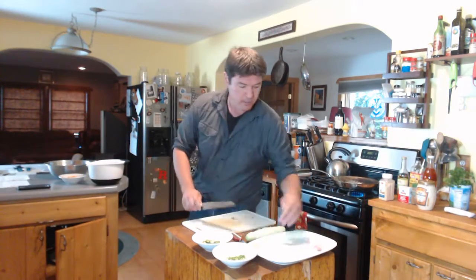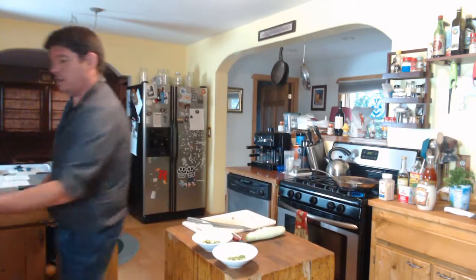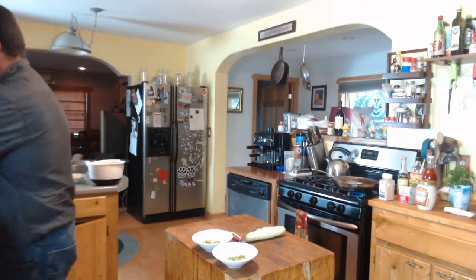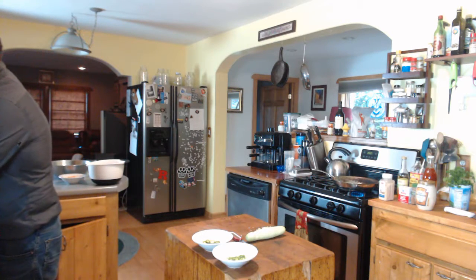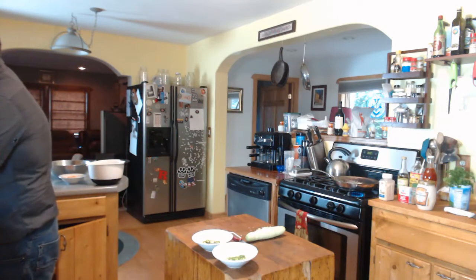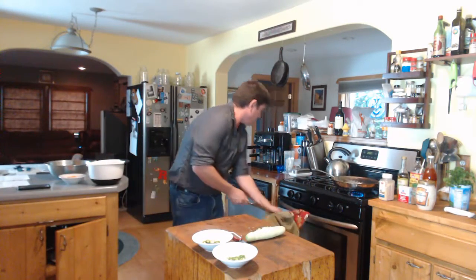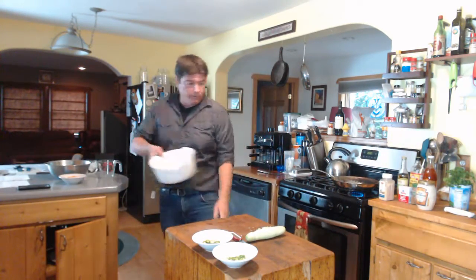So here we go. Pork is cut up. We're gonna get this out of the way. Remember, with raw pork, you gotta be very careful. We're gonna give our knife a good rinse. I'm gonna wash that off real good. Last thing you want to do is get sick on raw pork. Okay, so we have our pork strips.